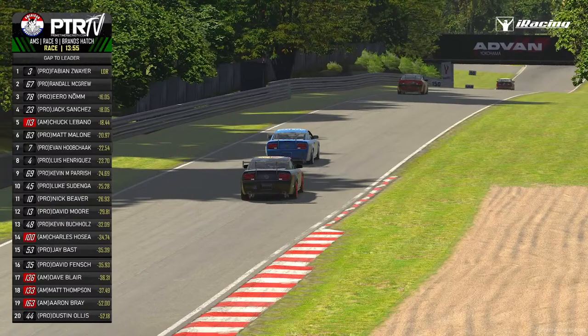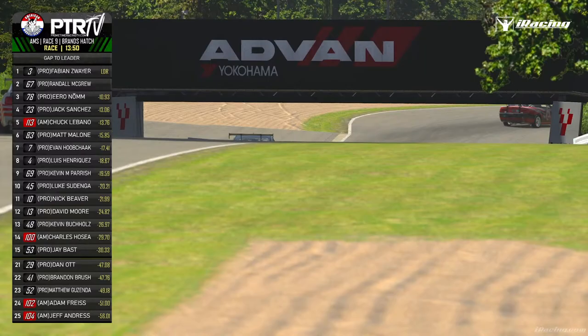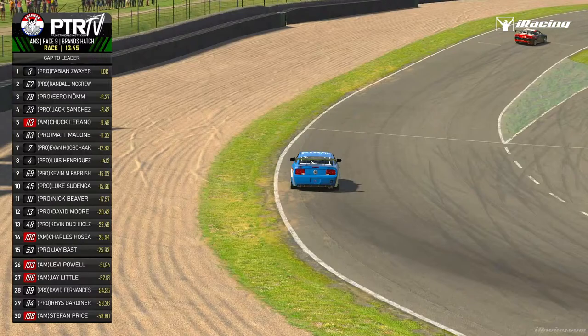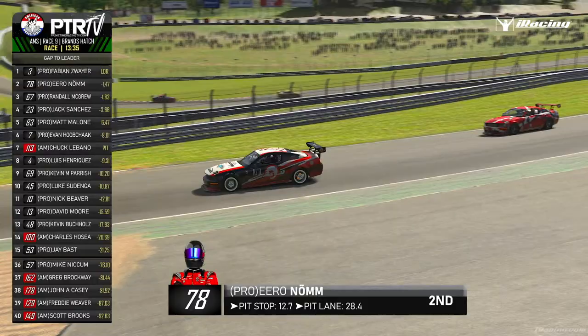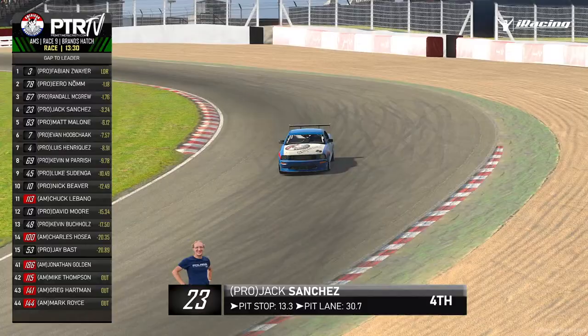There's Jack Sanchez in the 23. He is 3 seconds back from Eero Nam. So again, Eero had about a second faster pit stop. I am shocked how that worked out. Let's pull up 28-4 with 12.7 in the pit lane. Yeah, so he was still 6 tenths faster in the stall and, roughly, 2 seconds faster in and out through the box time.